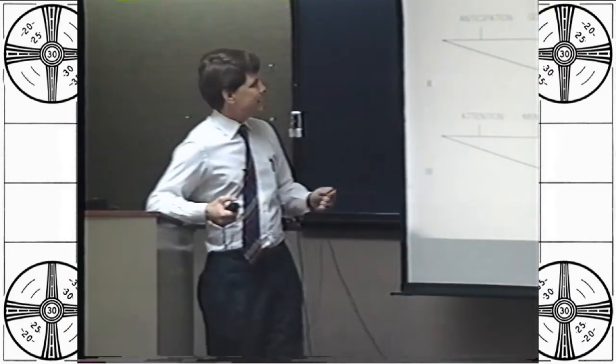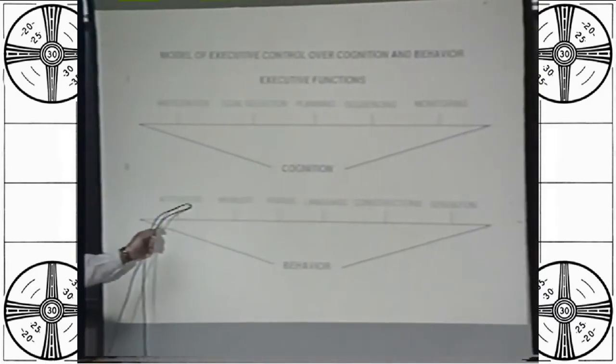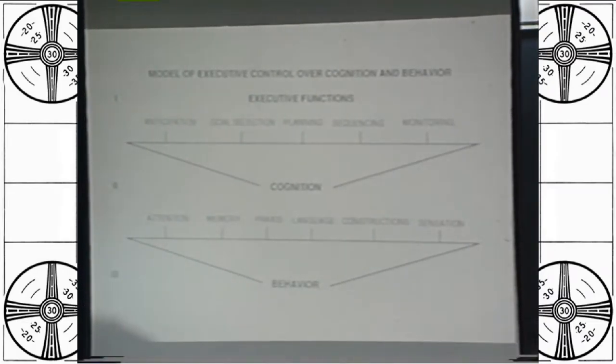So this slide just shows you that the things we're usually used to worrying about in dementia, attention, memory, language, constructions, all of that, that is below the executive functions. The executive functions are things you never get back in your cognitive screening reevaluations or your neuropsychologist's report.